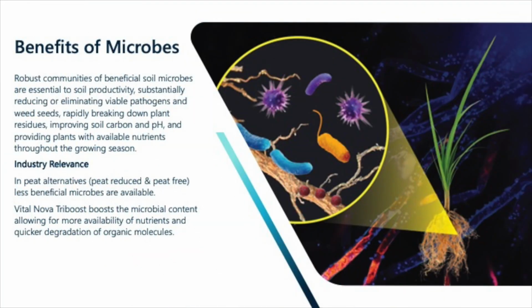And then we go back to the industry relevance to peat-free. As I mentioned earlier, the raw materials can be highly processed. Things like the wood fiber, for example, is superheated, and that generally depletes some of the beneficial microbial activity, which we sometimes see in peat.